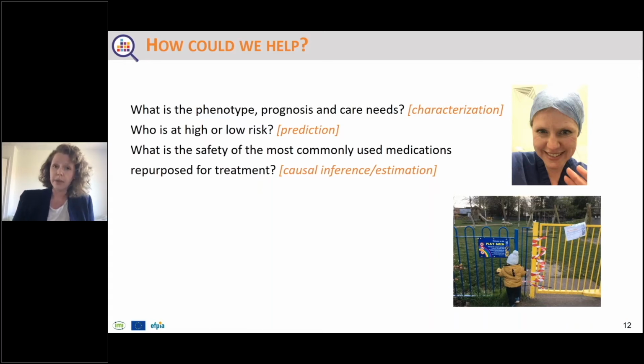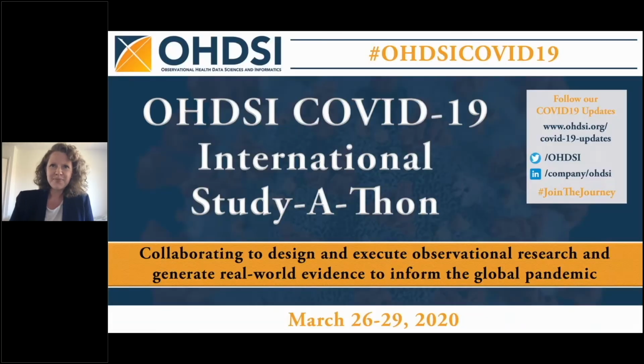The network rallied and considered 3 key areas: the characterization of those who developed COVID-19, the prediction of risk of developing it, and also drug safety studies surrounding the role of repurposed drugs that were being used at the time in the pandemic with little evidence. And this also coincided for me with returning to full-time surgical practice in the NHS as the rest of life was put on hold. Next slide.